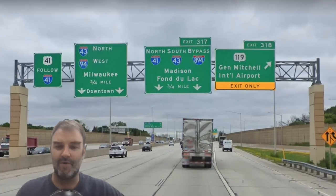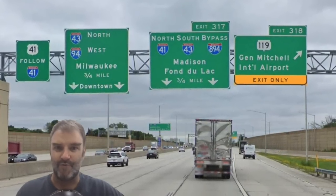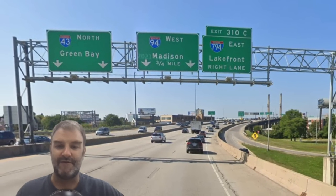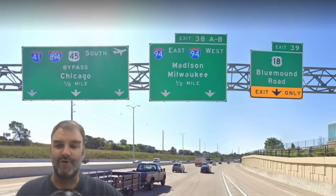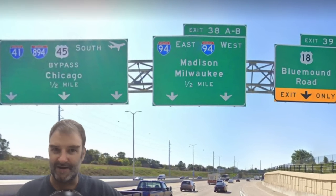Here we are in Milwaukee. We've got Madison and Fond du Lac, and we've got that Fond du Lac on there to differentiate 41 from 43, just like we saw before. Pretty good signage here at the 43, 94, 794 split, the Marquette interchange, I believe. And I do like this, 41 and 894, two roads that do not go to Chicago, both signed for Chicago, and I totally agree with that. It is the correct one.